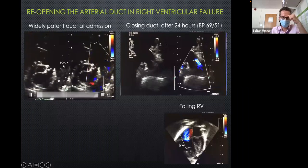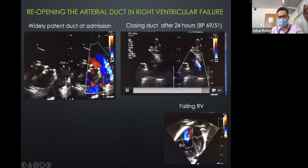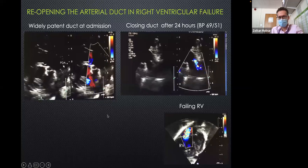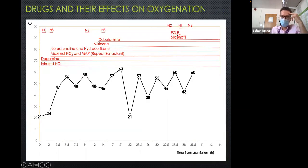So we repeated the scan, obviously daily echoes here. Saturday, it was the cardiologist; Sunday, the cardiologist and myself. And what was obvious was that the duct had closed, it was a very small duct, with really significant right ventricular hypertrophy and dilatation. So we felt at this stage that we needed to reopen the duct and make a full formal referral for this baby to go to an ECMO center. So we started prostin, and also sildenafil in view of the ongoing persistent issue with hypoxemia. Except for milrinone, practically everything was on by this stage, apart from adrenaline and milrinone.